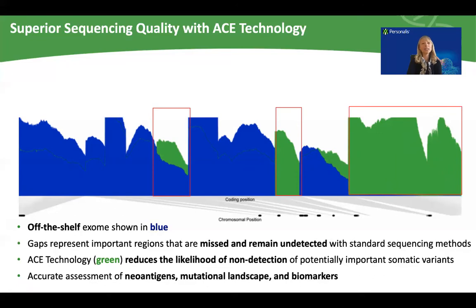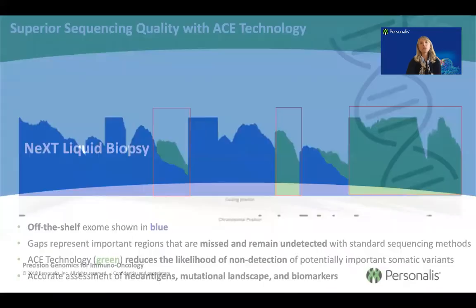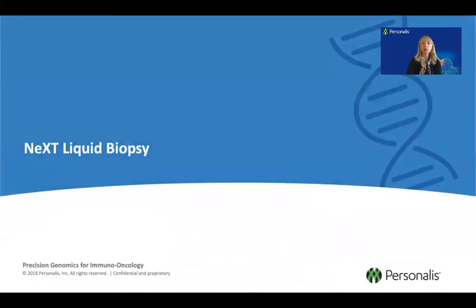So this is a visual of what you receive with our data, the blue plus the green, where we really strive to give that more uniform coverage genome wide. So the gaps where you have no blue coverage with the standard approach are now filled in by ACE. And we do this supplementation for all 20,000 genes with ImmunoID Next to result in accurate assessment of biomarkers and the mutational landscape.